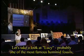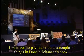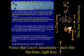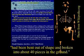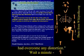Let's take a look at Lucy, probably one of the most famous hominid fossils. And I want you to pay close attention to a couple things in Donald Johanson's book, Ancestors. Donald Johanson was the discoverer of Lucy. Notice that Lucy's left innominate, that's this hip bone right here, had been bent out of shape and broken into about 40 pieces when it was embedded in the ground. So this is the way they found it. Every fragment had to line up with the adjoining pieces from both the front and back side of the bone to convince Owen Lovejoy that he had overcome any distortion.